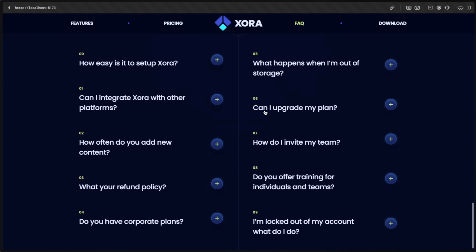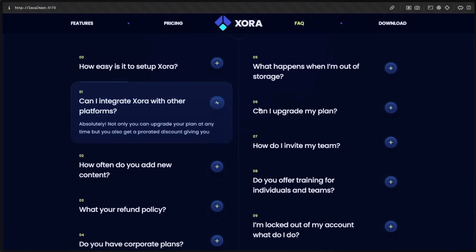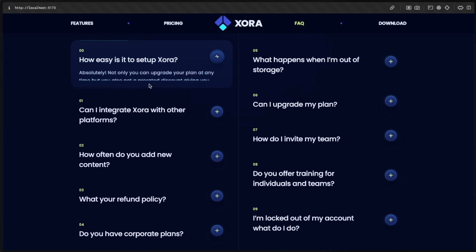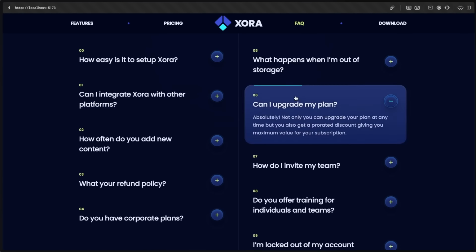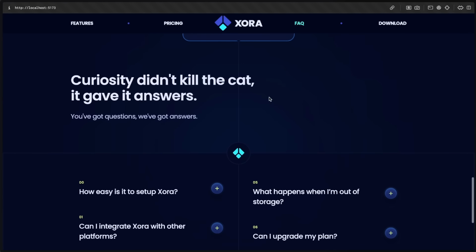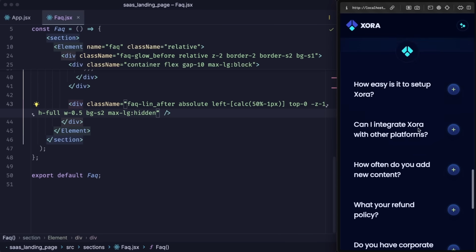So we only want to show it on desktop. Great. This is looking amazing. With that in mind, you are done with this amazing FAQ section, which you can reuse on any other website. And you can see on the navbar, it says FAQ and it nicely scrolls to it. Same thing on mobile, it is looking great.